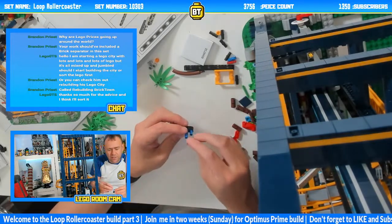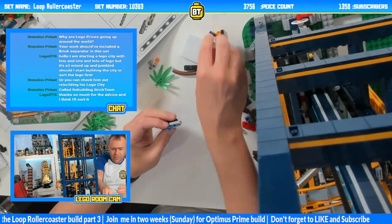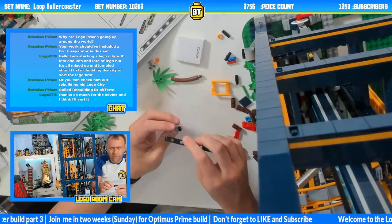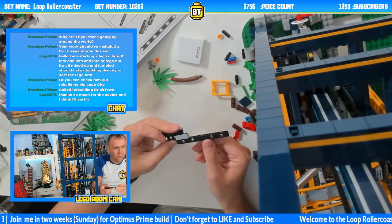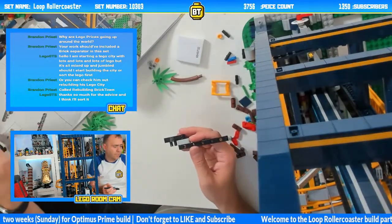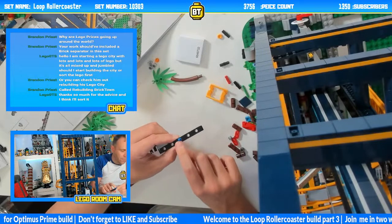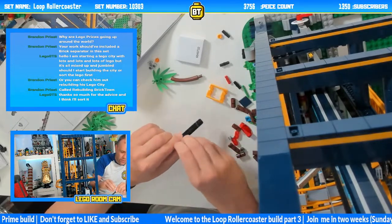Then we get one of these 1x3 pieces, just push that onto the ends, stick another 10-inch pin into the hole over the ends. Then we'll stick another lift arm here with the holes on the top this time as well. Into that hole at the top in the middle we'll stick a 10-inch pin with a cross connector, and then we'll stick a sort of a stopper piece on top of that.